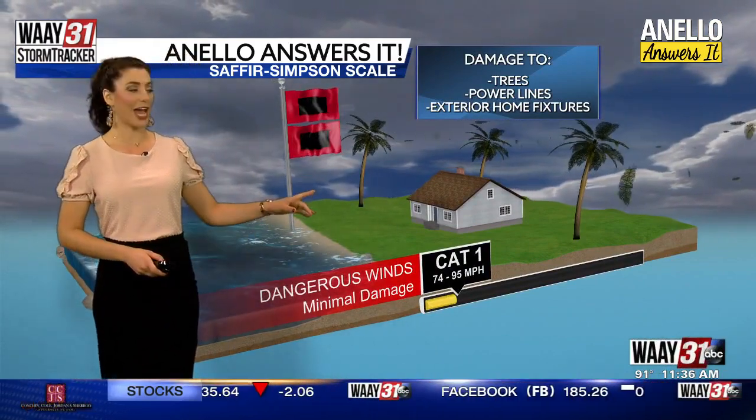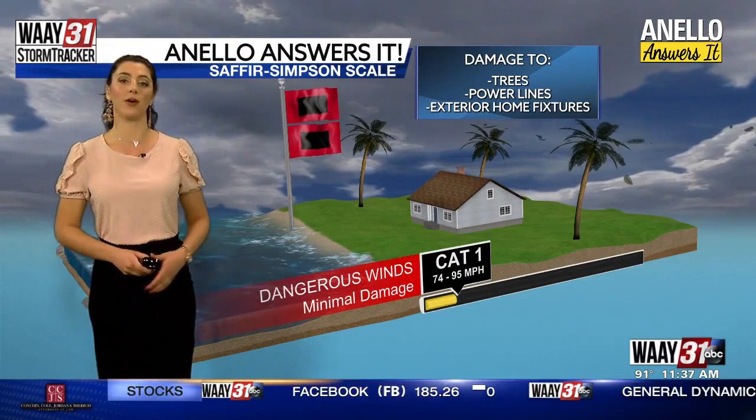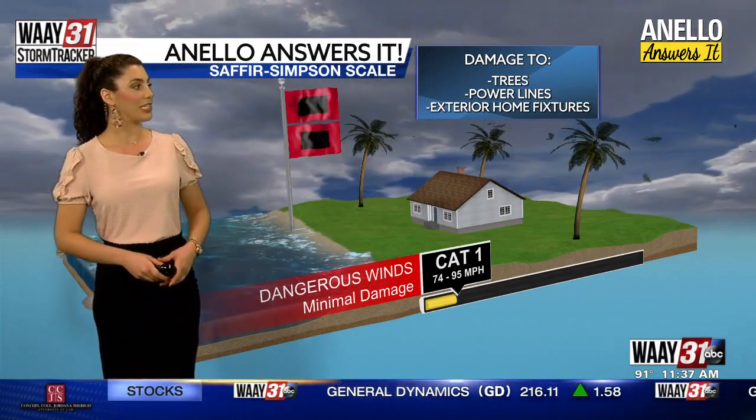Well, let's start with a Category 1 hurricane. This has winds of up to 95 miles per hour. With a Category 1, we typically see damage to trees and power lines, as well as some external home features such as gutters or some outdoor landscaping that you may have.